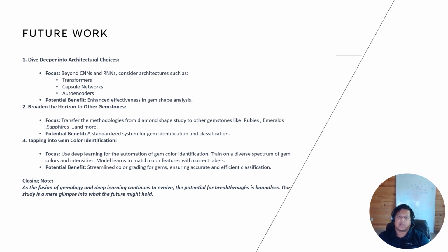As we arrive at our concluding slide, I want to invite you on a journey into the future of gemology, driven by the power of deep learning. First, while we delved into CNNs and RNNs during our research, a large universe of deep learning architectures is still largely untouched. We have transformers, known for their groundbreaking results in natural language processing, capsule networks that hold promise in handling spatial hierarchies in data, and autoencoders, masters of data compression and generation. The potential here is immense, and the question is, what could we do here?